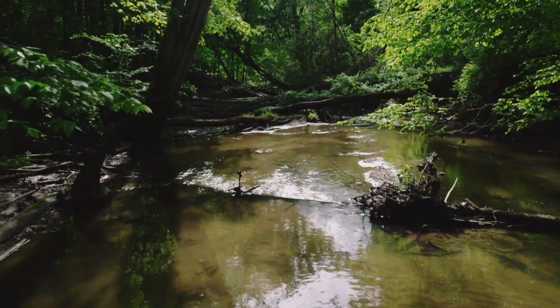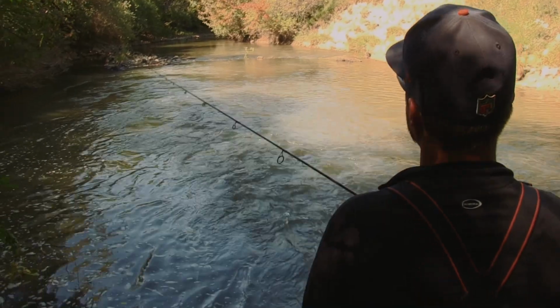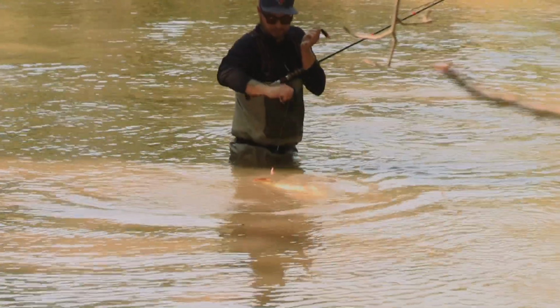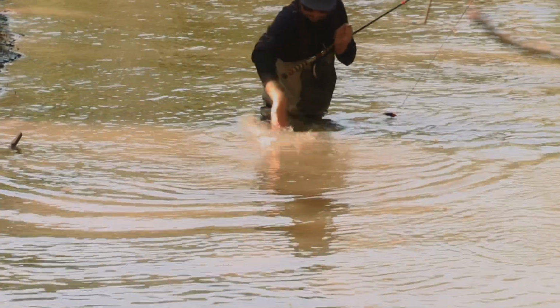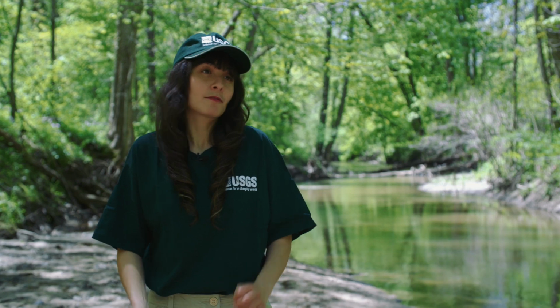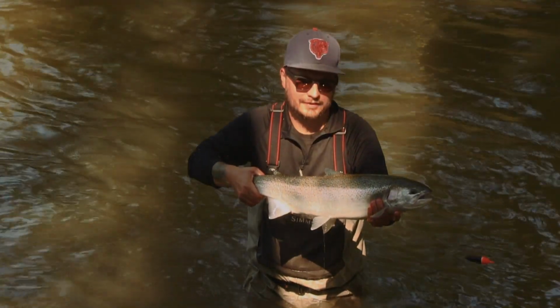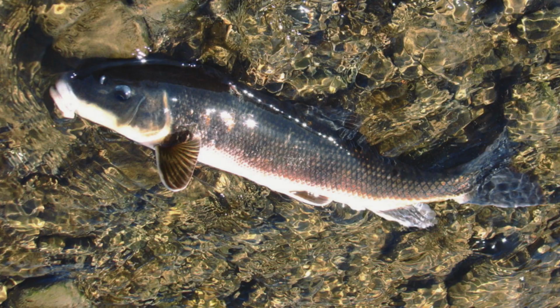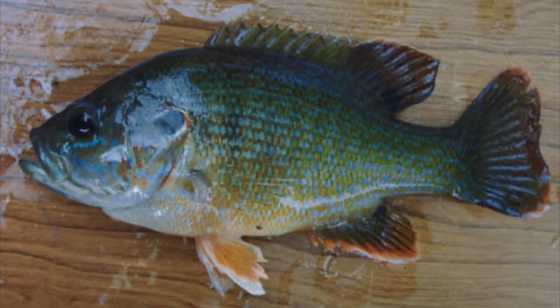The Heron Rookery is also an ideal location for visiting anglers. During the spring and fall months, fishers can spot salmon and trout swimming in the Little Calumet River. Some of the fish species that you can find here are non-native, like salmon, and you can also find native fish like white sucker and the green sunfish.